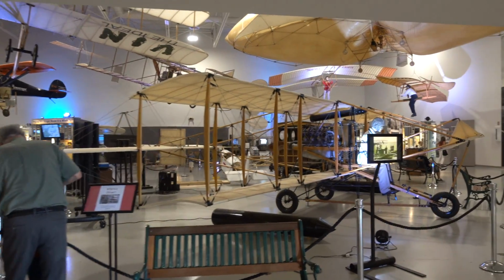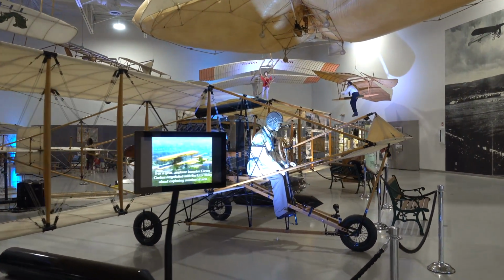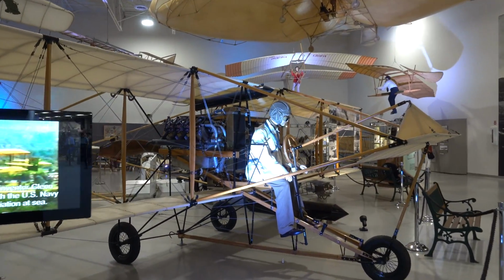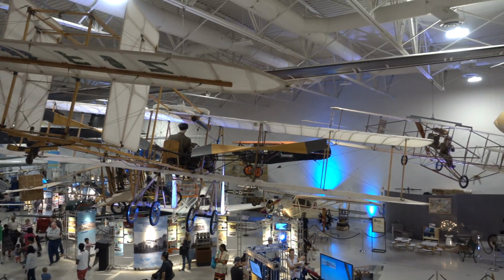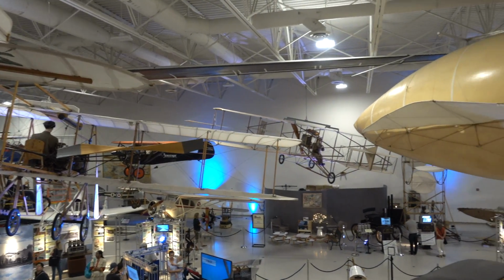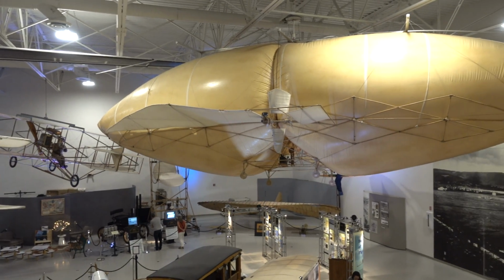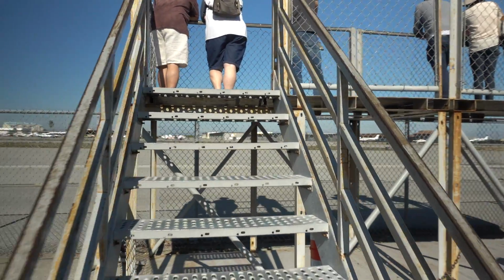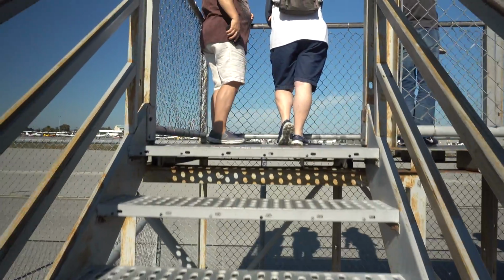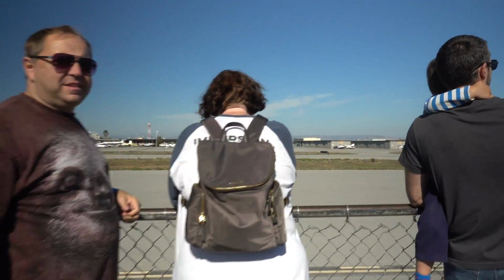Now, the Hiller Aviation Museum is pretty neat. It's small, admittedly, so I didn't feel that I was rushed or anything. And the amount of stuff they have for a small museum is quite amazing. Like, for example, in their little backyard area, they have a perfect view of an airport landing strip, so you could watch planes take off and land for as much as they're open.